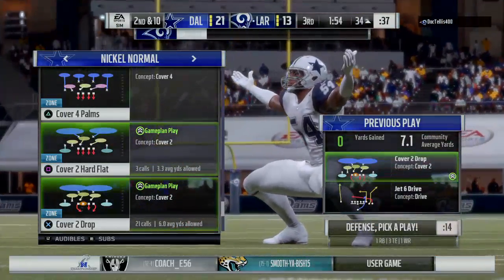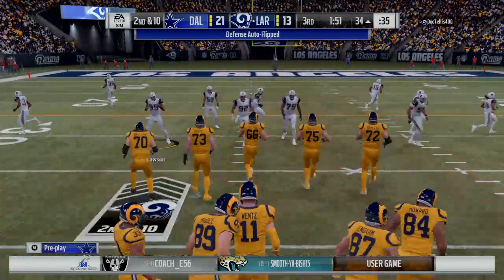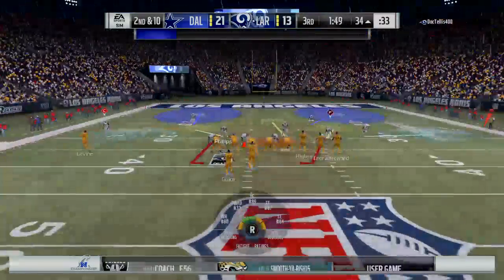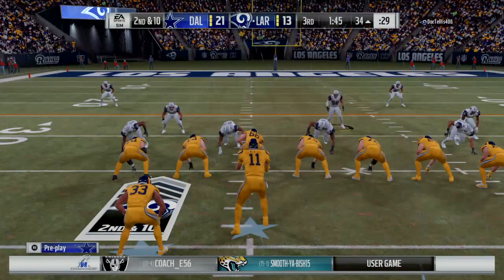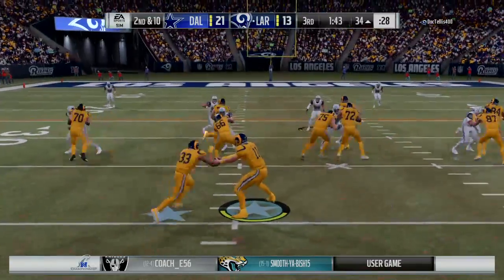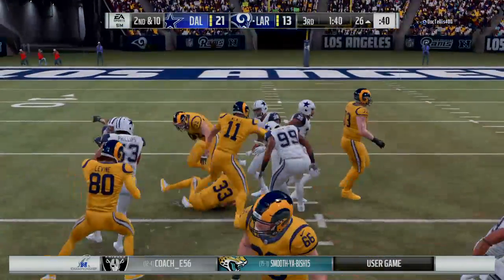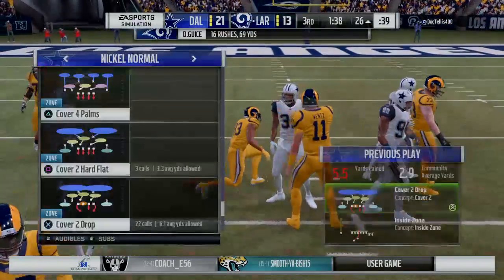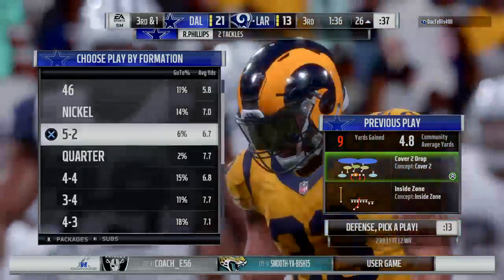Well, that was a simple throw and catch, but even with that completion, 0 yards gained, so they're behind schedule on down and distance. I think they were hoping to get it to him so he could make a man or two miss, but that window closed quickly. They'll run it now out of the gun. And he'll get down to about the 26-yard line. Pretty good running there, 9 yards. Sets up a 3rd and 1.